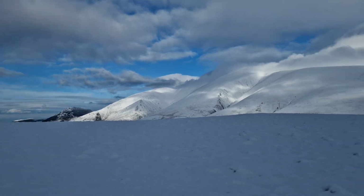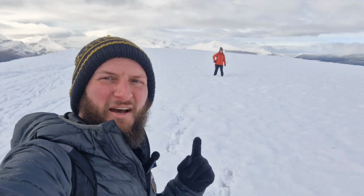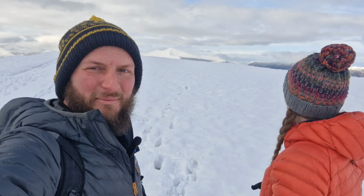But as I was going to say, do you know when you get an idea in your head and 99% of your mind's telling you that it's a bad idea, the 1% is saying do it? Love it. I'm going to listen to that 1%. I'm going to try and slide down the bottom of that with a dry bag.